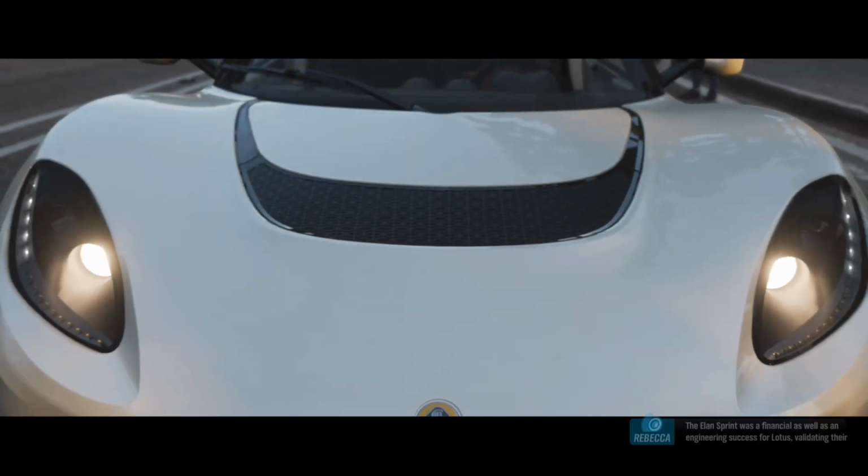The wipers are funny though. Just like little, like really thin things. I swear, if they do a green, like a race arc, the Elan, it's not Sprint racing green.